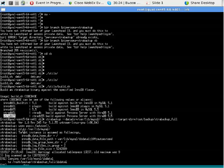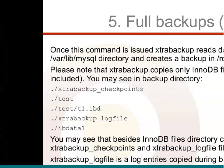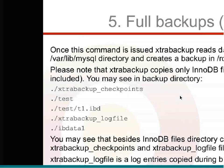So XtraBackup reads the default configuration from MySQL, performs the copying of InnoDB files, and shows us the end of transaction log. So what happens when we perform full backup? XtraBackup changes the working directory to the MySQL home directory and creates a backup in the target directory. Please note that XtraBackup binary itself copies only InnoDB files. Table definition files aren't included. To include them, you should use innobackup script.